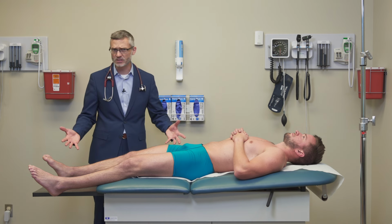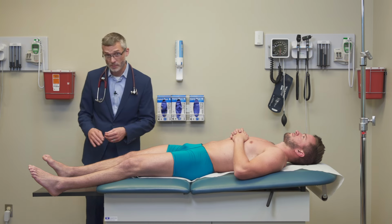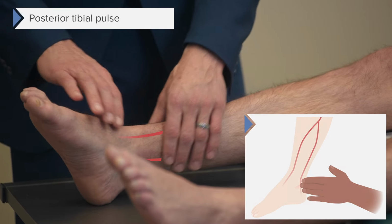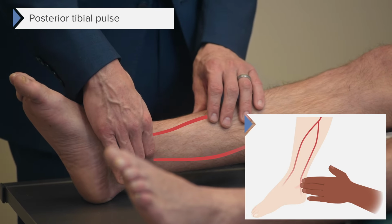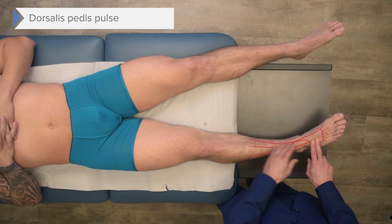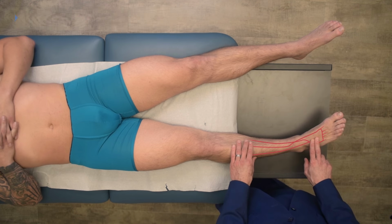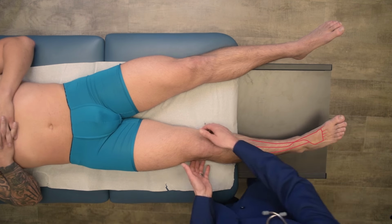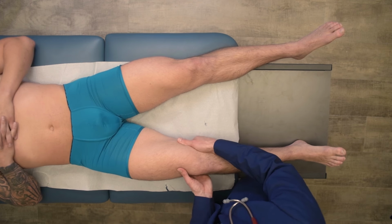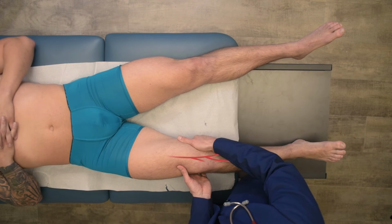Since we're here in the legs, though, it's worth us taking a look at the pulses that you can identify in the legs. We're going to talk more in a moment about the posterior tibial pulse. It's right here behind the medial malleolus. You can palpate it there. The dorsalis pedis pulse is going to be located here, just a little bit lateral to the very prominent first MTP joint there.